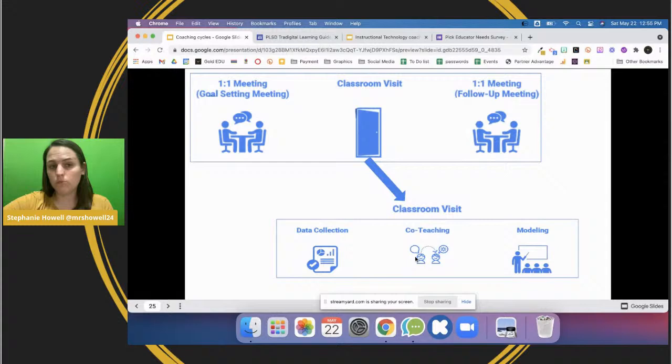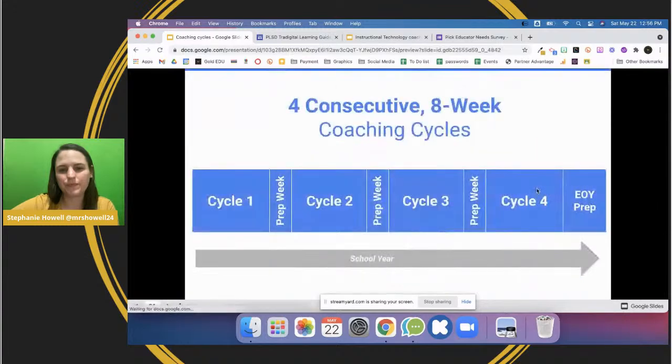It could be co-teaching, where I'm coming in and you're kind of watching Hapara while I'm giving the lesson, to learn how this works hands-on, because Hapara is hard to learn when you don't have kids in the system. And then it might be modeling. I might be up there teaching it and you're kind of watching me go over that instruction with your students. And then there's that follow-up meeting where we're reflecting and then talking about, okay, what's next? What can we do next to better the instruction for our students?